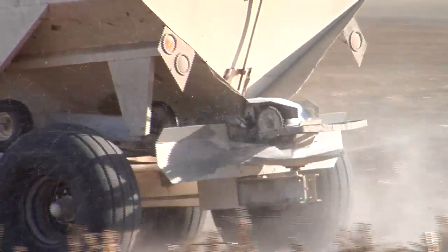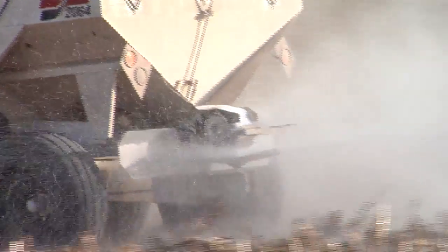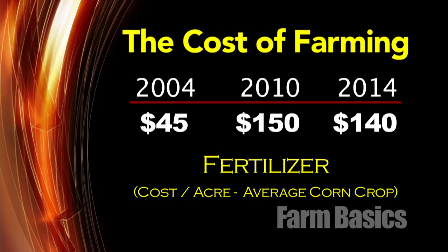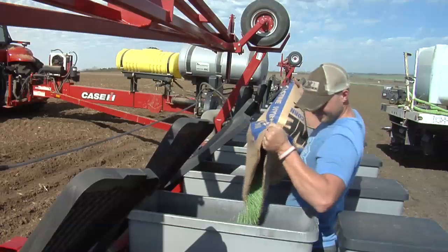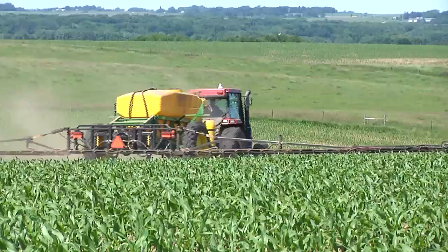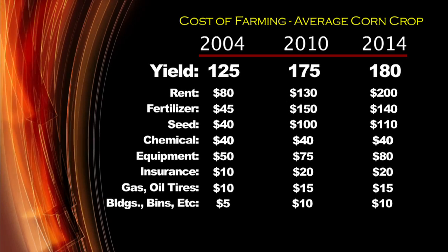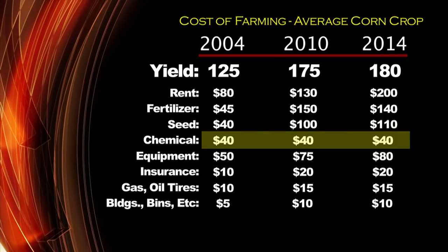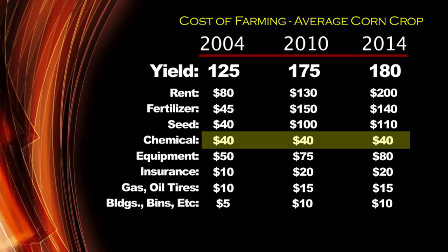After cash rent, the next biggest cost on the farm today is fertilizer. We figure $140 an acre for corn fertilizer, and we're just talking for an average corn field here. So in terms of the seed and the crop protection products, all those things, we're just going to figure corn here. Seed costs are up a lot since '04 as well. We figured $40 back then, $110 today. On the crop protection side, it's about the same, about $40 all the way through.